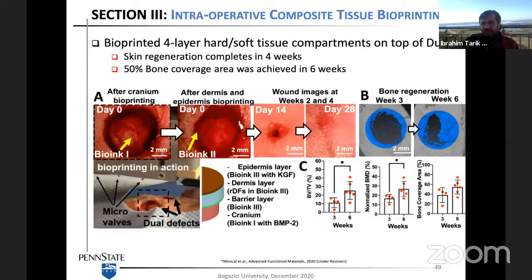This is because in the composite defect, right, the defect was open all the way up to the air, so there is limited vascularization, right? Since there is limited vascularization, bone regeneration was limited, but still the results were extremely encouraging, as we are now trying to integrate the vascularization and other layers like the adipose layer of the hypodermis, as well as the periosteum that stays between the bone and the skin, that is actually rich with stem cells and vascularization that supports bone growth.